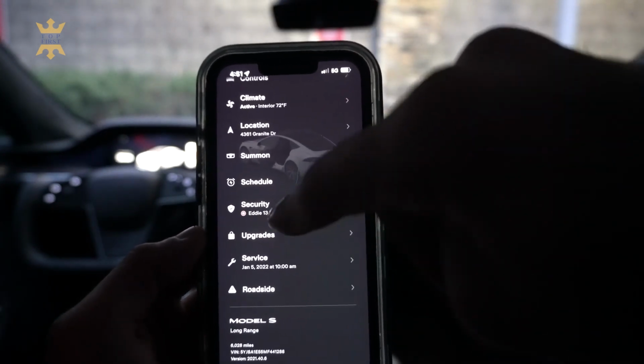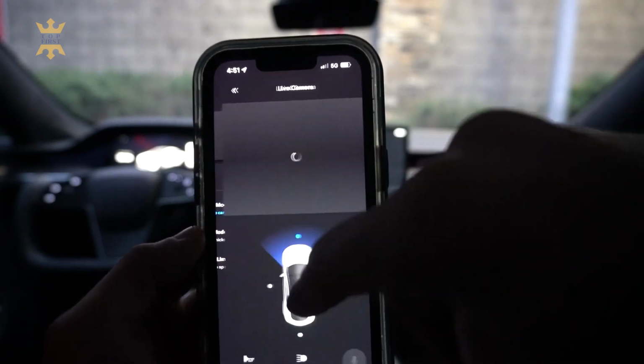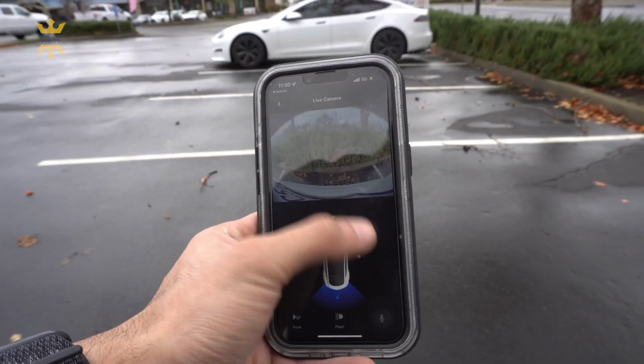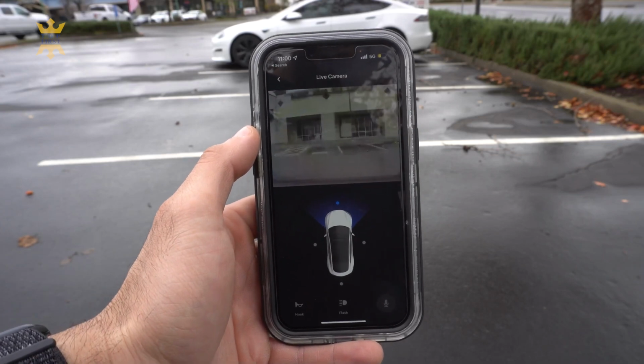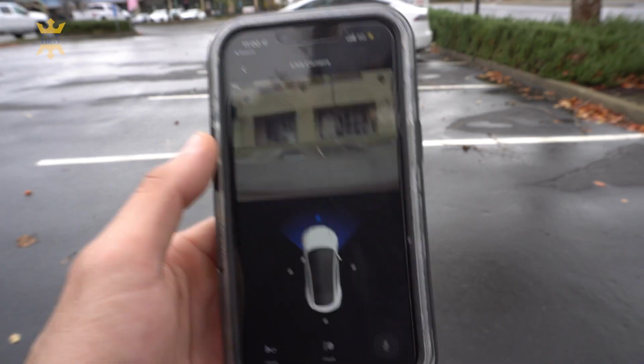And you can view all 4 cameras right here on your device. Now we are supercharging, but it will look like this on a normal day. So this is the reason why it's not letting us do it. And if you don't see this on your device, don't panic.